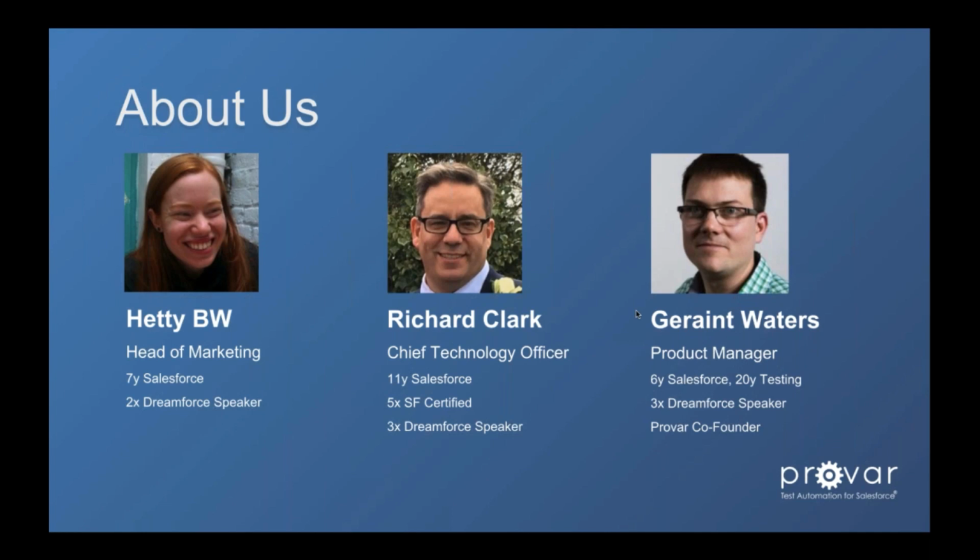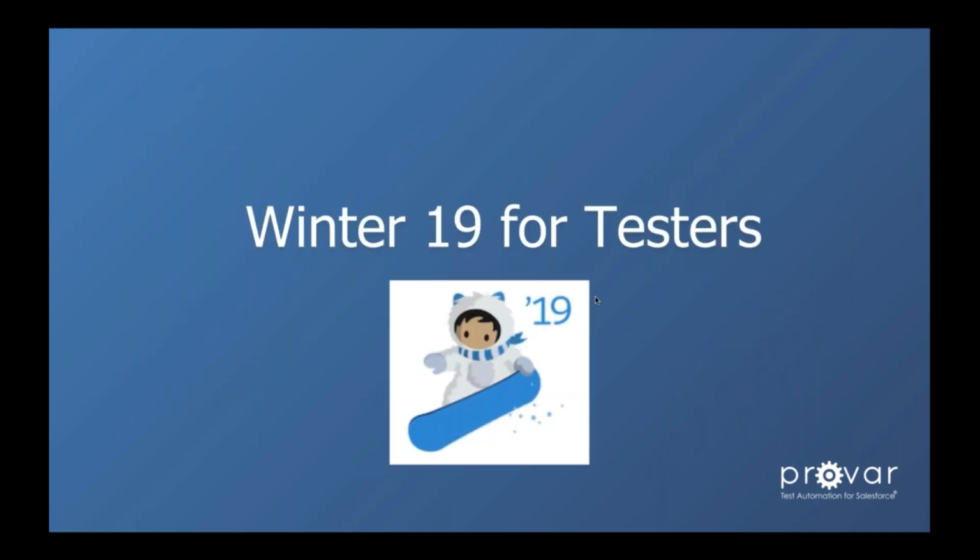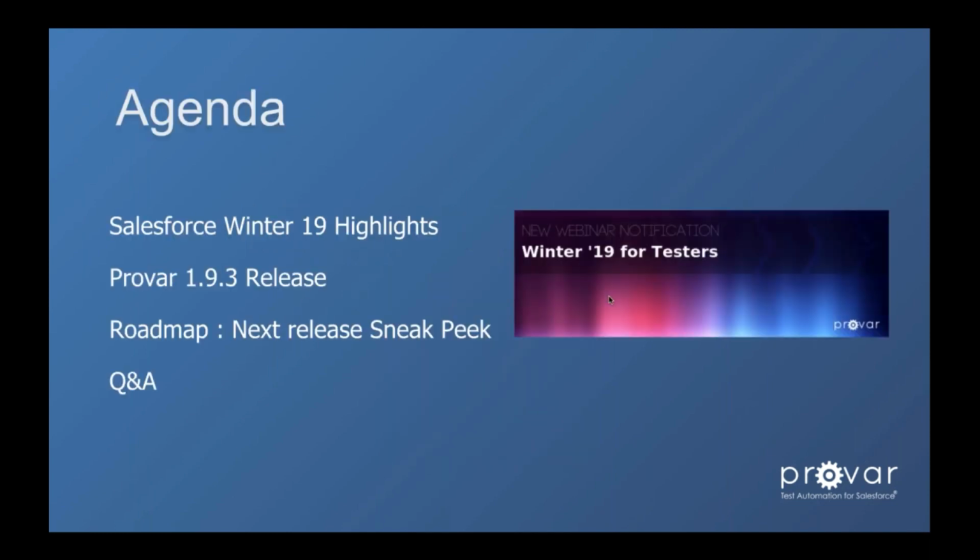So today, as you know, we're going to be talking about some of the highlights of Salesforce's Winter 19 release and Provar's support for those. We'll also talk about some of Provar's other new features that are coming up in Provar 1.9.3, and we'll talk a little bit about the future as well, so what's coming up soon on our roadmap.